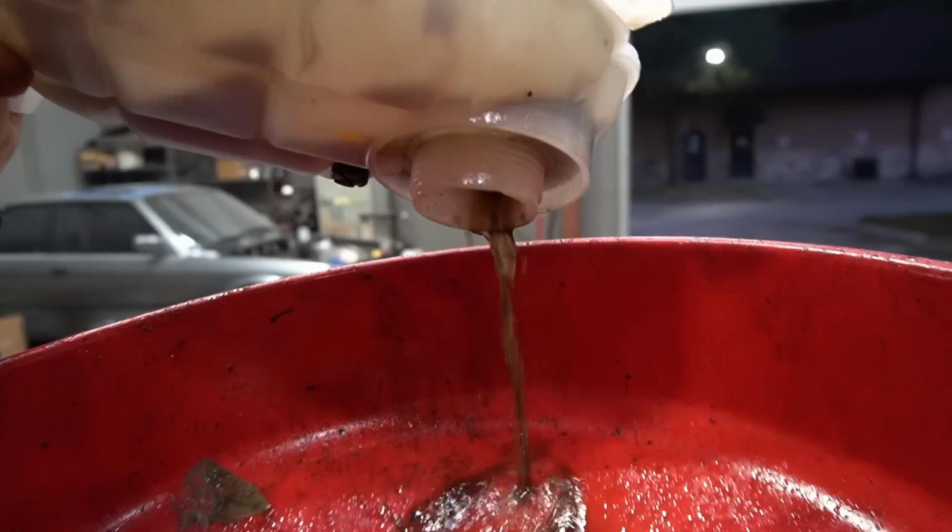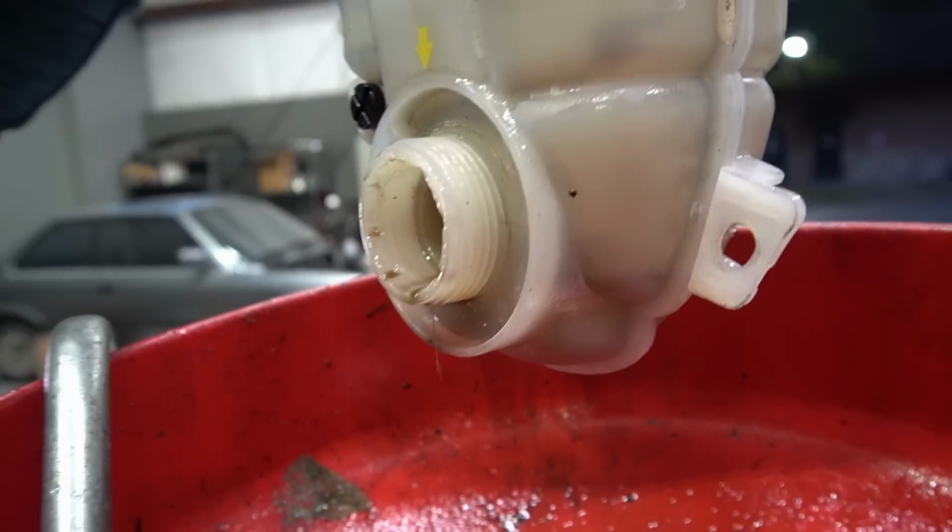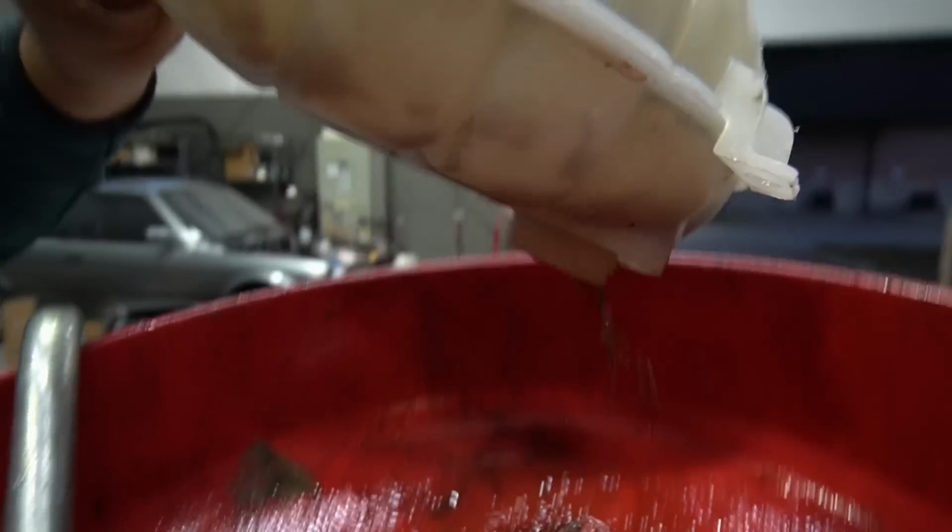Look at that, guys. That's pretty disgusting. That's not what your coolant is supposed to look like. It's got little particles too.